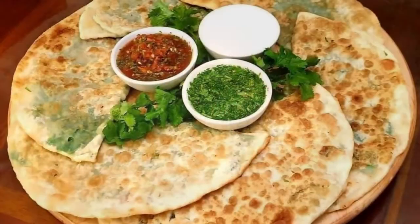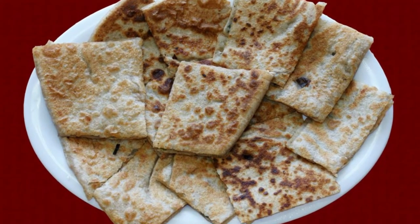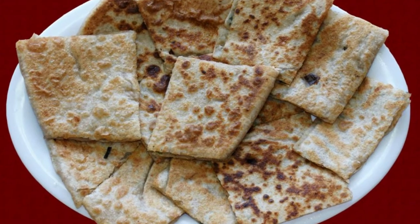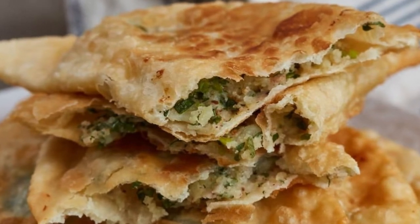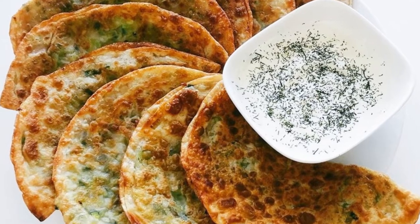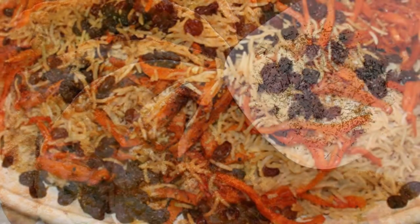10. Bolani. Afghan bolani is filled flatbread, pan-fried. Bolani is created with unleavened bread, but the veggie stuffing inside is stunning. Common fillings include mashed potatoes, green and red lentils, leeks, chives, pumpkins, and spring onions. Bolani is both a snack and a dinner. In Afghan homes, it is usually served as a side.